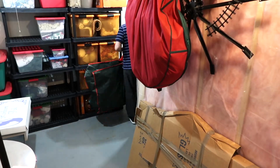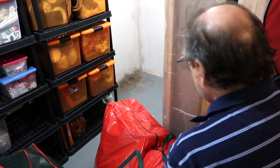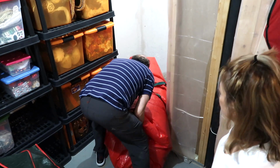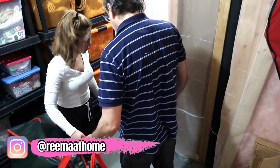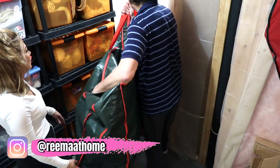I hung up Christmas and fall wreaths in wreath bags on hooks on the wall. And I just love these bags. It gets things off the floor, and I know that it's protected inside. And then on the inside corner, deeper in, is where the Christmas trees are. And then there's also some bins for Christmas, and you can easily tell that those are Christmas decor.